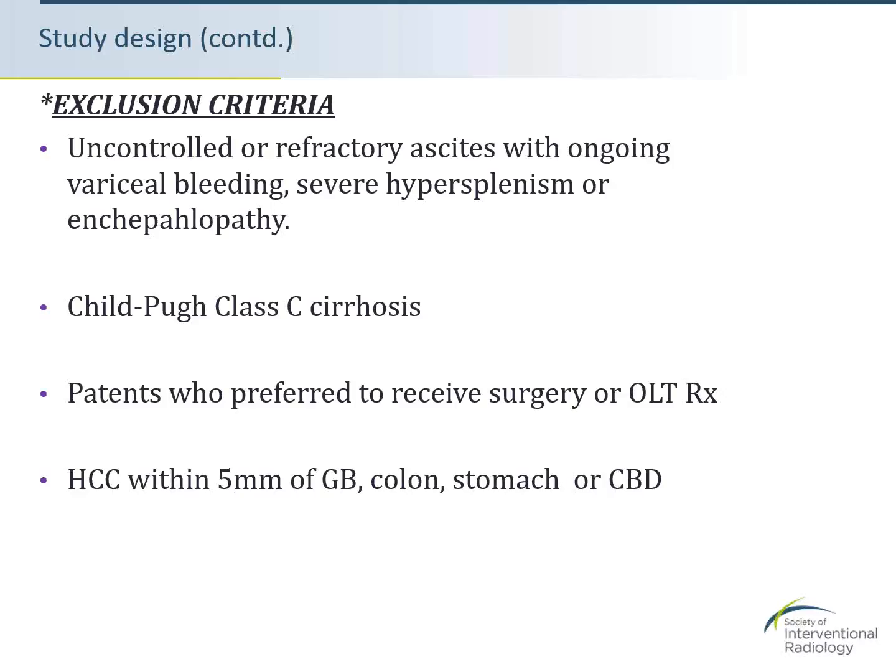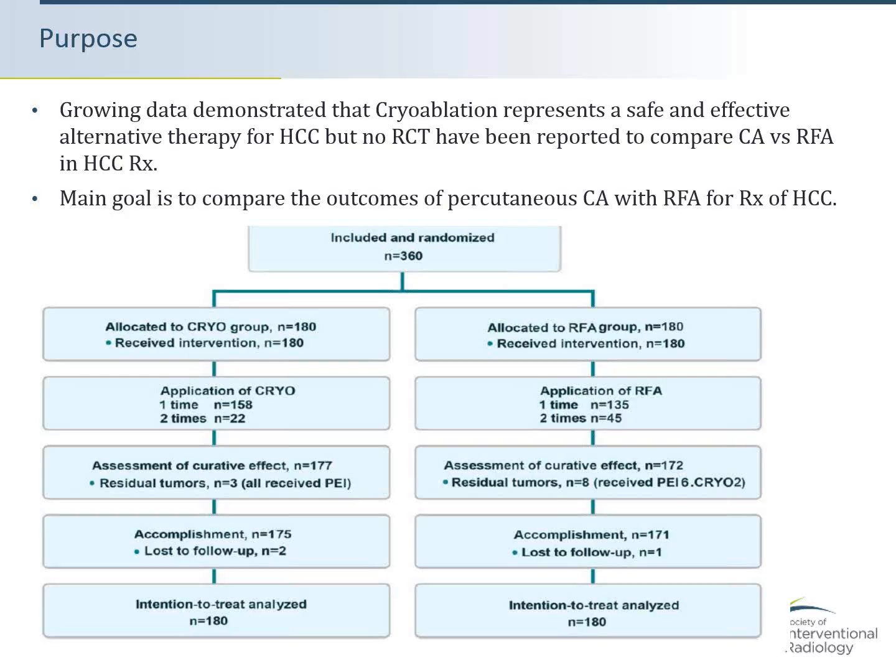For the exclusion criteria, they excluded all patients with uncontrolled or refractory ascites, ongoing variceal bleeding, severe hypersplenism or encephalopathy, and, as I said, Child-Pugh class C. Patients who preferred to receive surgery or liver transplant were also excluded. And if the HCC was within 5 millimeters of any major organs like the gallbladder, colon, stomach, or CBD, they were all excluded.